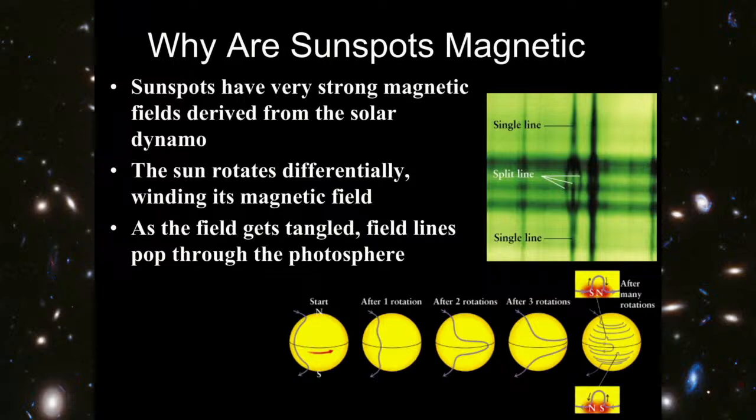Okay. We know sunspots are dark. I've told you they're magnetic, but how do we know? One of the ways we know is that we see a quality when we look at the spectra of sunspots. We see a quality called Zeeman line splitting. It means that spectral lines in the presence of very powerful magnetic fields will split into three parts. And we see this visually here of a spectrum where a spectral line has split. That is observational evidence that these sunspots are very magnetic.